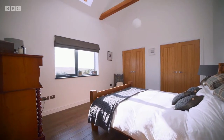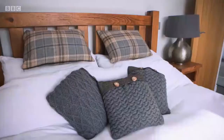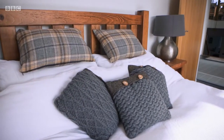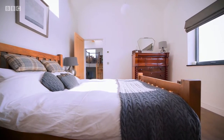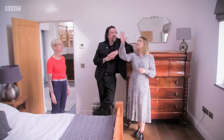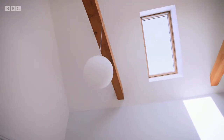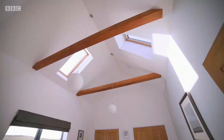Lovely bright room. It's really sumptuous, isn't it? With all the kind of knitted textures and tweed and the little wooden buttons. Mm. It's very consistently thought through. Isn't it lovely how the bed has this incredible view and then up the way as well? So you get kind of sky, you get land, all from the comfort of your bed. They've made a conscious decision to make this room too high. So they're trying to make the master bedroom be something special and dramatic.